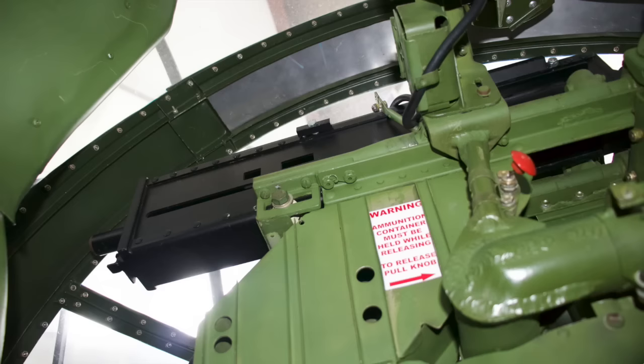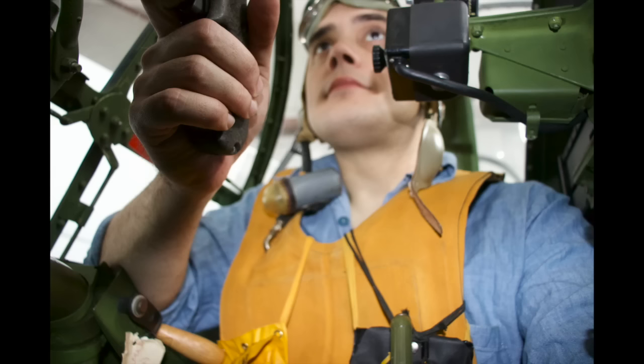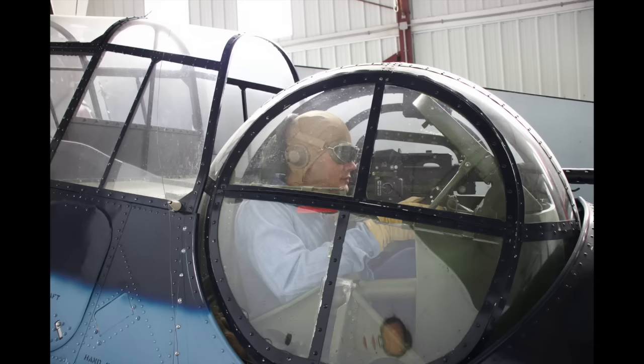Housed in the turret is one 50 caliber M2 machine gun. I'll go ahead and climb up in here. Well, here I am. It's definitely a tight fit, and definitely designed for a small person. Once I lift my legs up, I can latch the armor plating below me, allowing me to train the turret wherever I want.